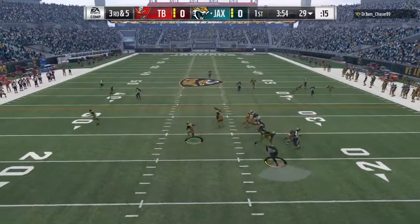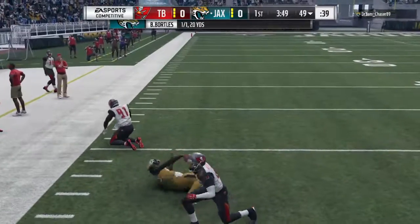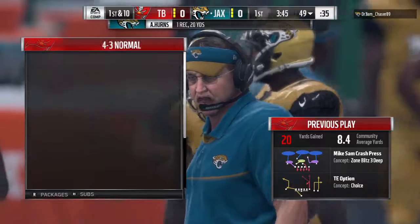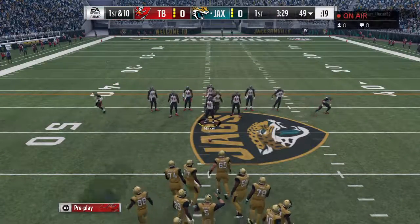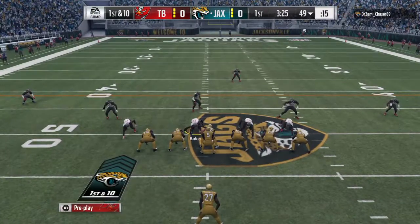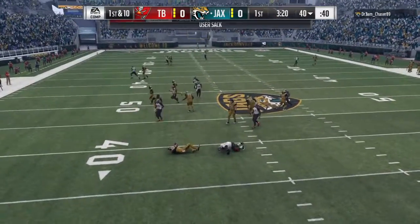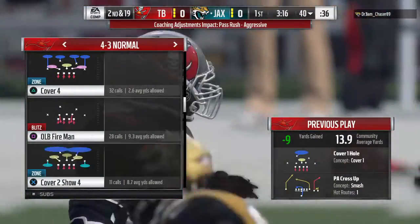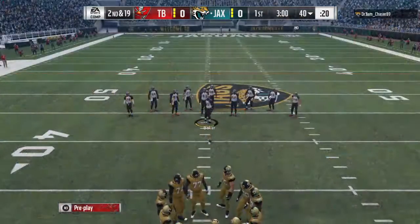To throw is Bortles. And he's got it to Hearns. And he takes this one just shy of midfield all the way to the 49. It's a gain of 20 and picking up the first. So after that big play, let's see if they can catch their defense maybe on their heels. Now a play fake here on first down. And no escaping this time as he'll go down. They got him for a sack. Chris Baker coming up the middle, gets him there for a loss of about 9.